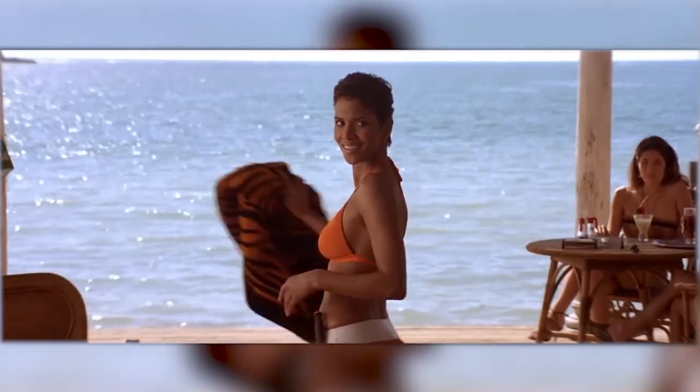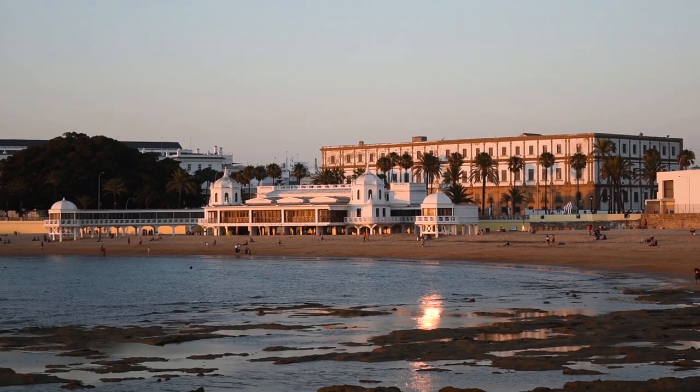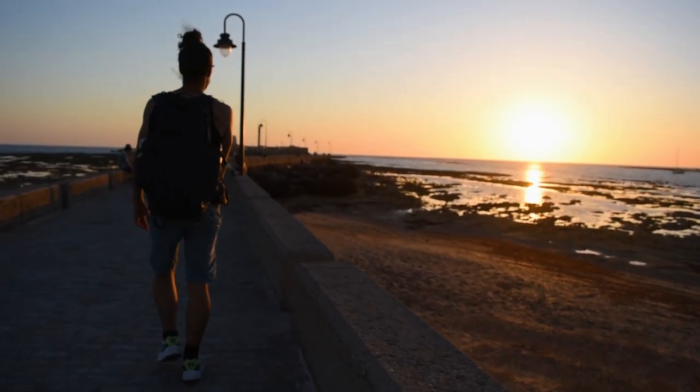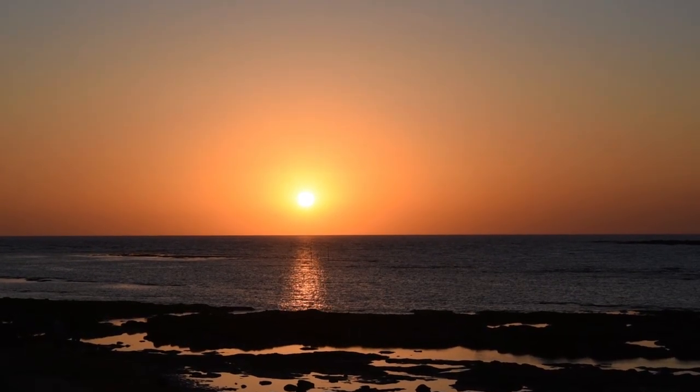It is, isn't it? Halle Berry is not the only one to shine on the beach of Cadiz. The sun does also that pretty well. Your eyes will shine brightly if you decide to stay on this beach for the sunset. In reality, the best place to sight it.